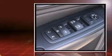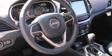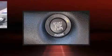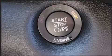Jeep prioritized fit and finish as evidenced by a tachometer, a built-in garage door transmitter, an automatic dimming rearview mirror, heated door mirrors, a roof rack, and cruise control. Features such as automatic climate control and leather upholstery prove that economical transportation does not need to be sparsely equipped.